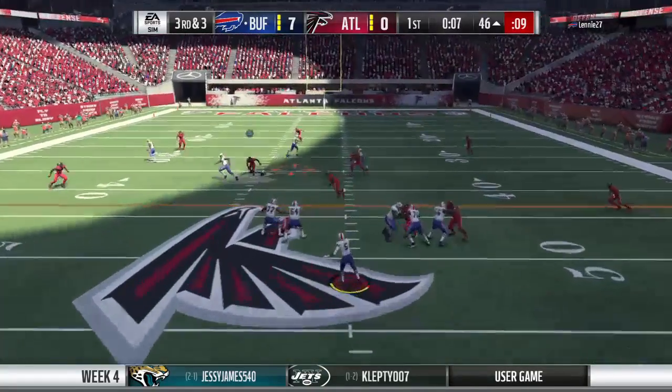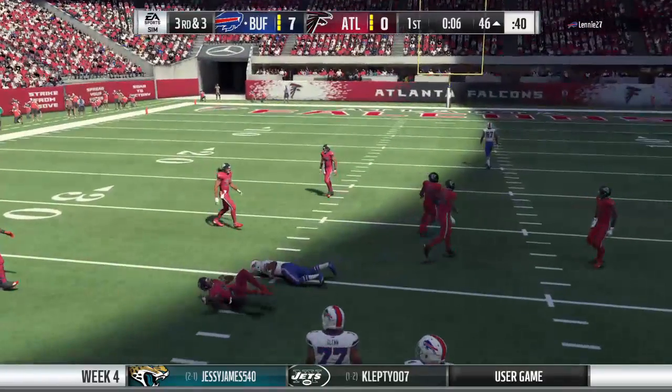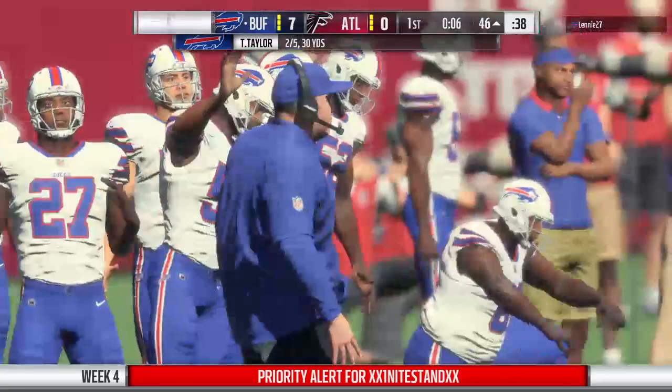To throw on third down. And incomplete here on third down.